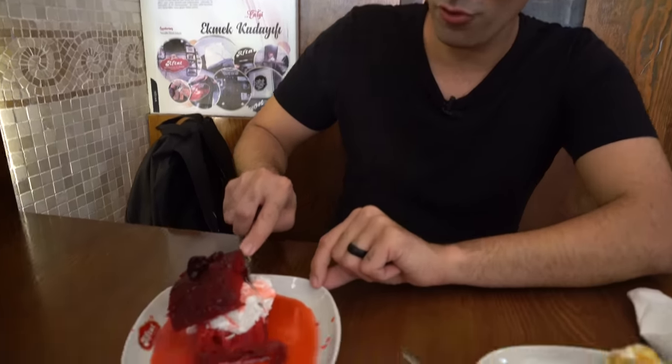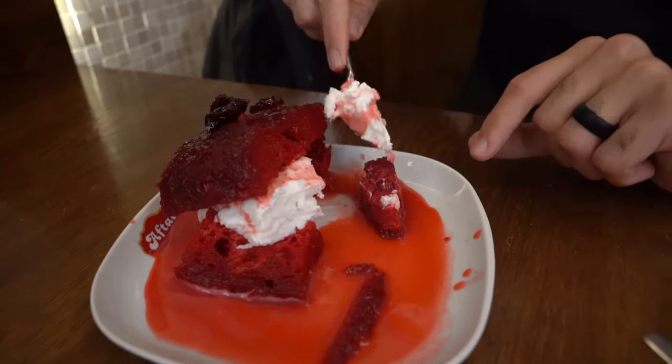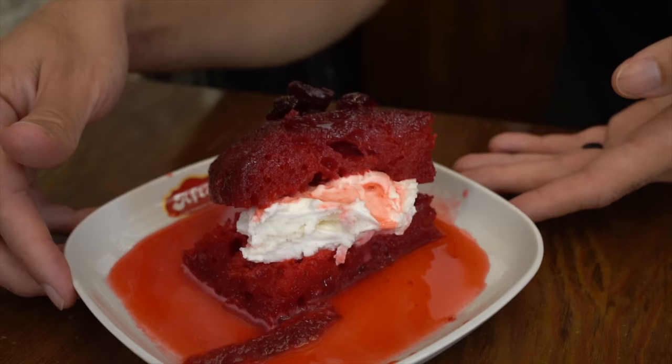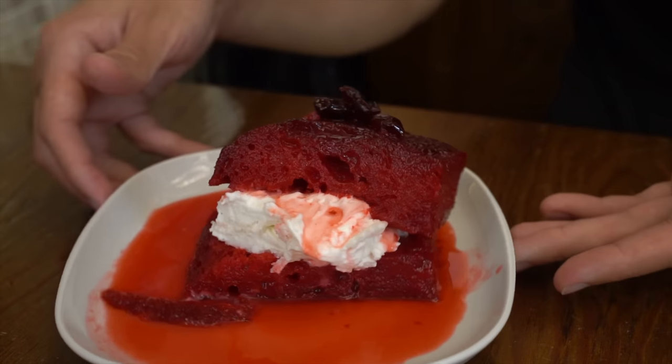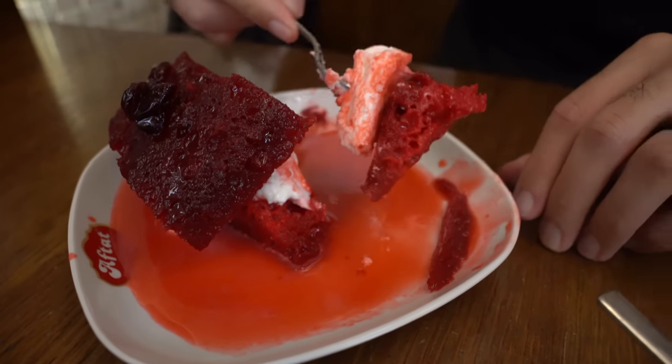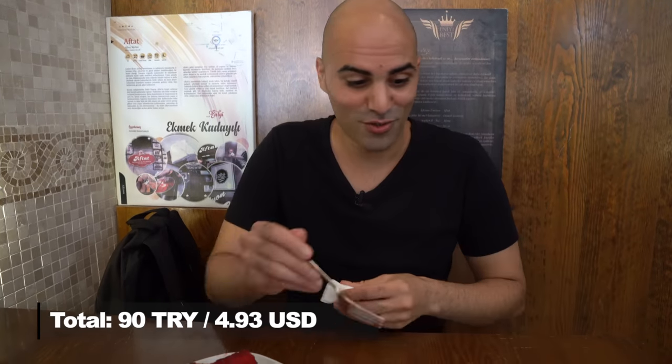Let's try this beautiful cherry ekmek kadayıf. Buon appetito. Oh. This is so spongy. It's completely soaked in sherbet, water and syrup. And then you got the kaimak. It kind of neutralizes a bit the sweetness of the syrup and the cherries. What a sandwich. I will have to walk quite a lot to burn all these sugars.